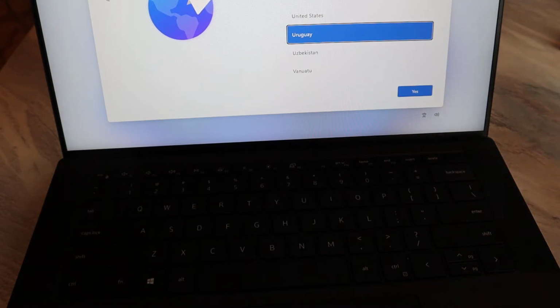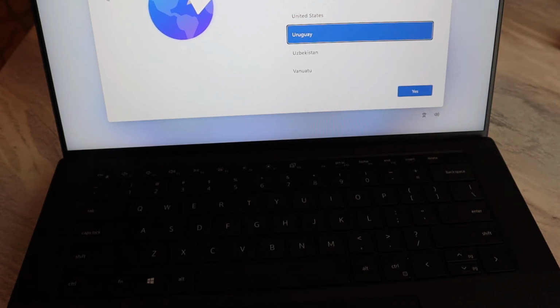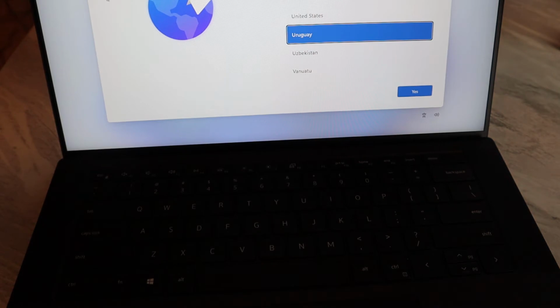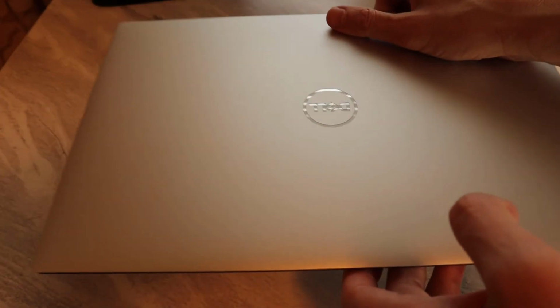So that's that half reason. I could certainly live with it. If I had never used the Razer Book 13, I maybe wouldn't have noticed. But yeah, that is that other reason. So this is going back. Despite being a nice PC for a lot of people, it's not for me.